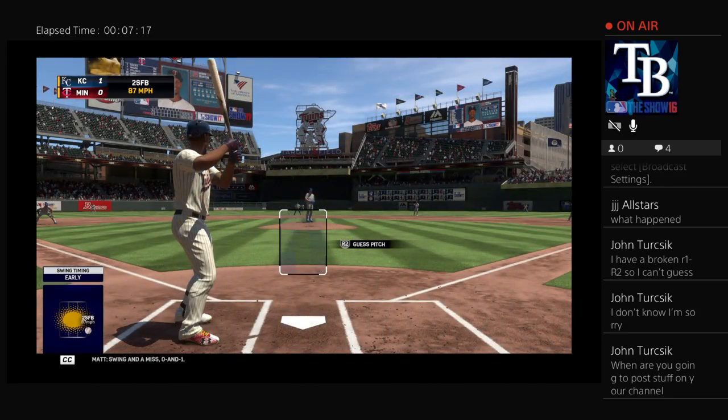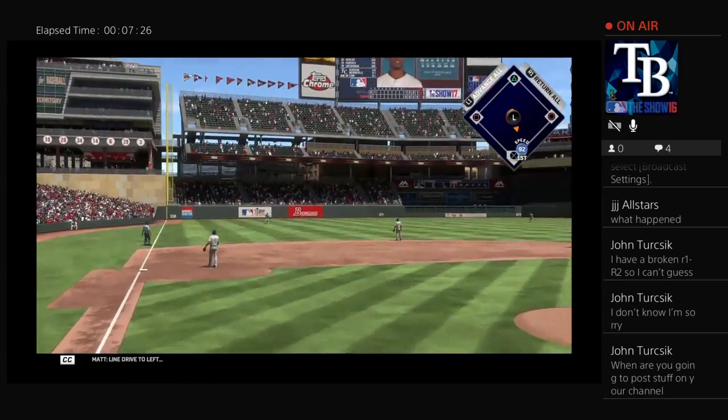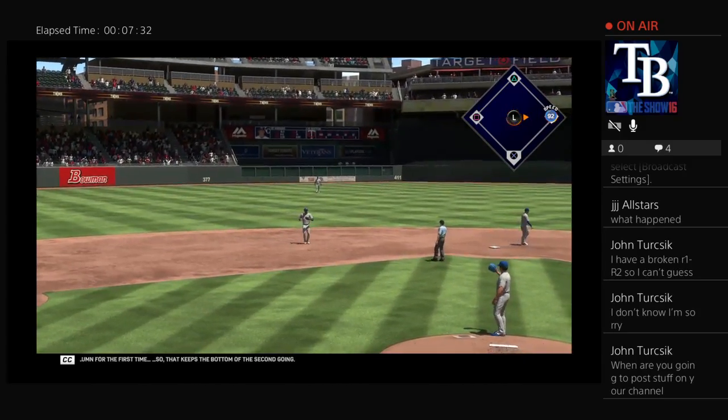Swing and a miss, 0-1. The difference maker in this outing than others is the 2-seamer. He's doing whatever he wants to do with that ball. It's moving all over the place. Line drive to left, and a base hit. So the Twins are into the hit column for the first time. So that keeps the bottom of the second going.